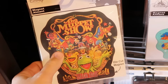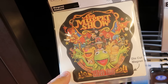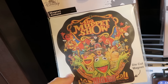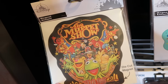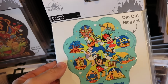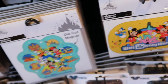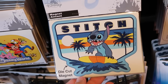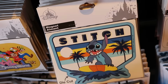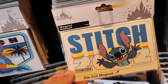Okay, so as soon as you come inside, there's some really nice refrigerator magnets, or you could put these on your car. You have the Muppet Show Grand Tour with Kermit the Frog, Miss Piggy, Beaker. These are only $15 a piece. Next to that one, you have all of the classic attractions at Walt Disney World with all of the main Disney characters. That is a really cool magnet. And then they do have a couple different versions with Stitch for summertime, with Stitch on the surfboard with the palm trees for $15. And then yet another really cool one, established 2002.